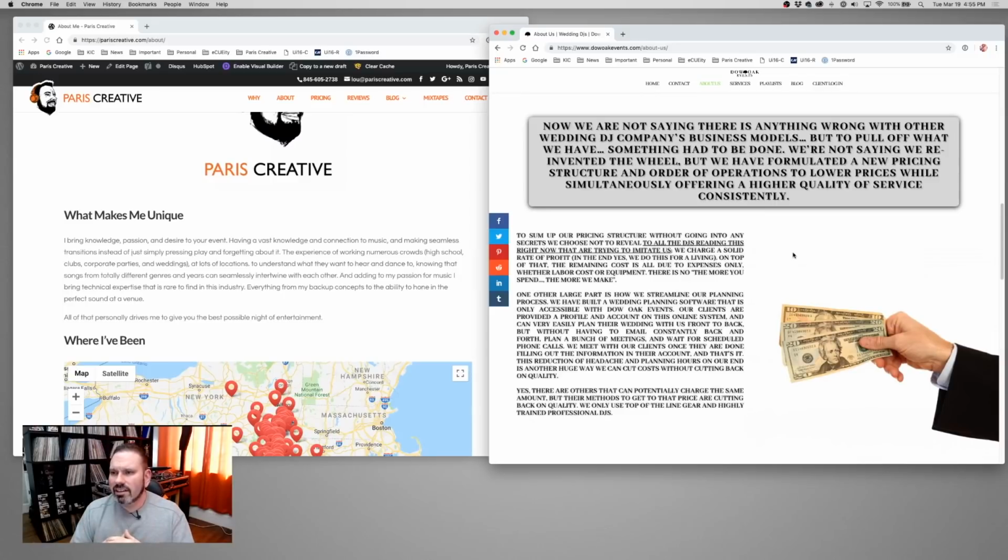Again, reading your content, not saying we reinvented the wheel. It's almost braggadocious the way it's written. I would basically just dump this whole line. Talk about the value that you offer. I would even, this paragraph below, to sum up our pricing structure without giving any secrets.